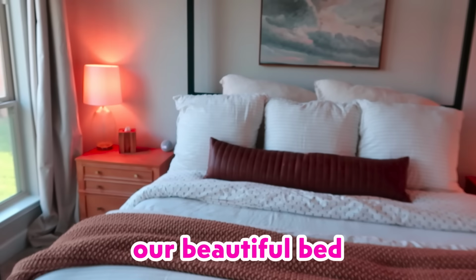Again, I really like having these windows right here. I feel like it makes the room so much more bright and happy and fun. Next, we have our beautiful bed and side tables.